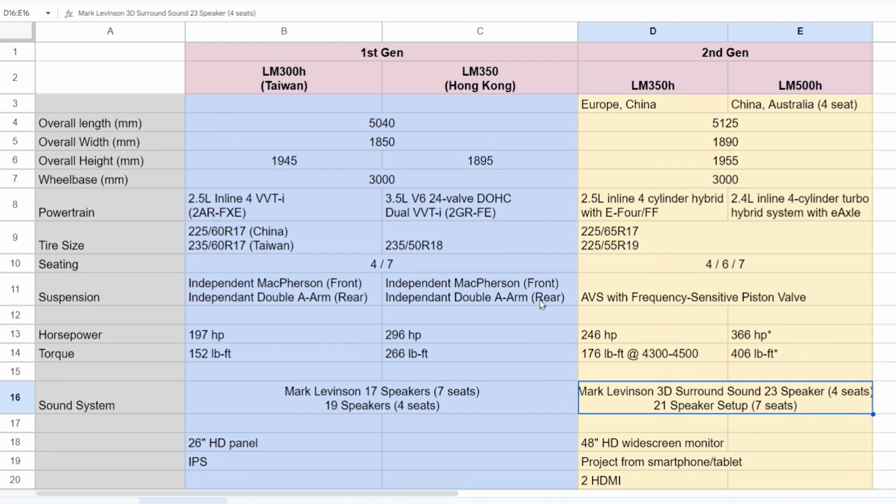And one thing that you probably would ask is pricing. Sorry, we don't know what pricing is, and as is standard Lexus practice, you will know closer to when it gets onto the market. One thing that I've seen is related to which markets will get what, because in the first generation, as you know, Hong Kong only got the LM350, but Taiwan only got the LM300H. Based on the information that I've received, Europe will only get the LM350H. They will not get the 500H. China would actually get both, and Australia will get the LM500H as a 4-seater only, and I believe they will also get the LM350H. India and other countries, I haven't seen much information yet, but hopefully that information will come.